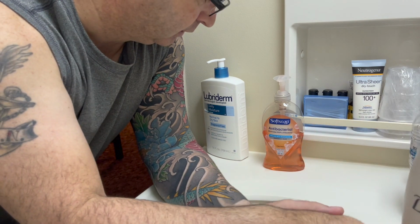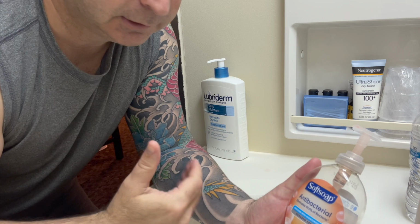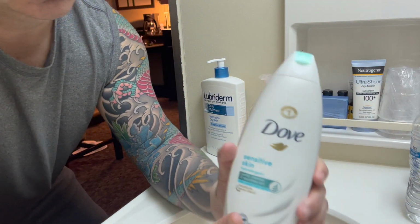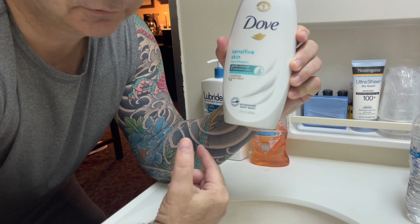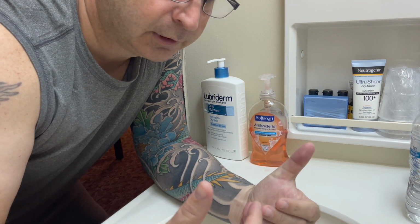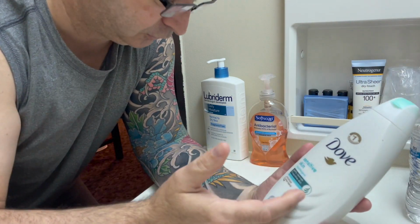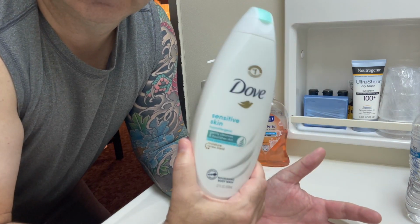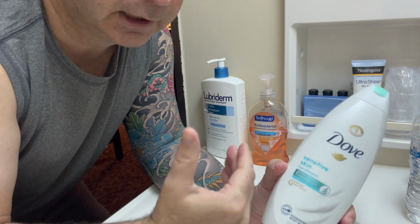During the first week, I always wash the portion of the tattoo that I got done with antibacterial soap. And the rest of my body, I use this right here, unscented Dove for sensitive skin. And the reason why I use that is because when you take a shower, you just can't help but get some of the soap that you use on the tattoo. And if I'm going to get any of it, it's going to be unscented, just to make sure that it doesn't irritate it or anything like that.